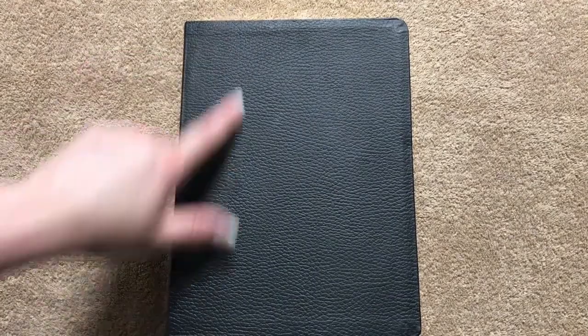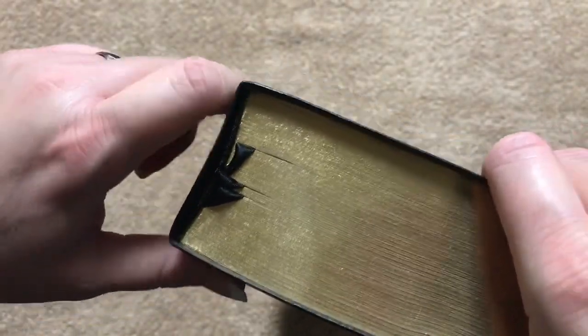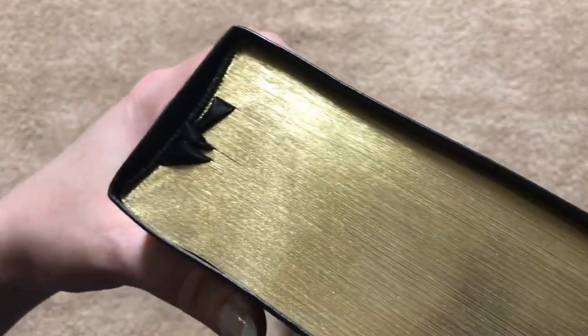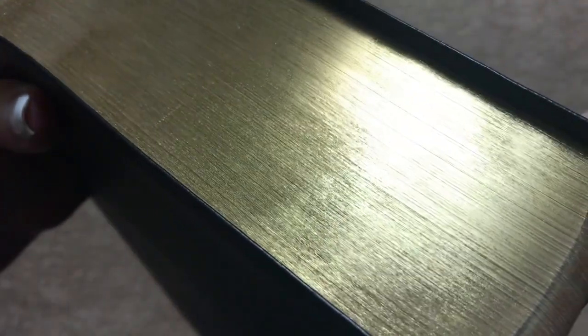This one measures 9.5 inches tall by 7 inches wide, and it is 2¼ inches thick. One thing you can see there is how the spine is kind of concaving and pushing out here. That is my only concern on Bibles that are this thick, so I'll keep an eye on that. We do have our gold gilding, and the gilding does look really nice.